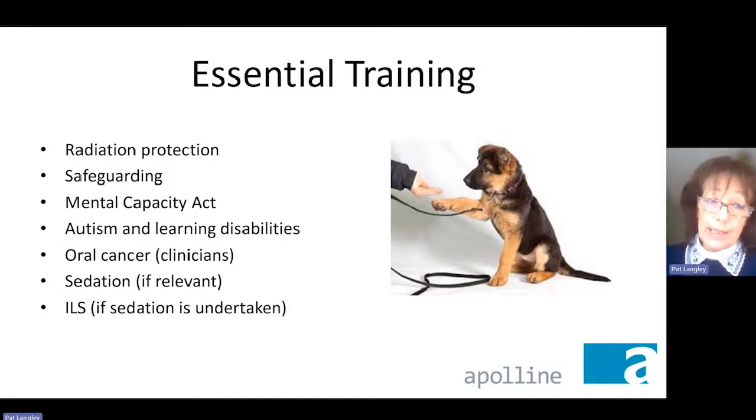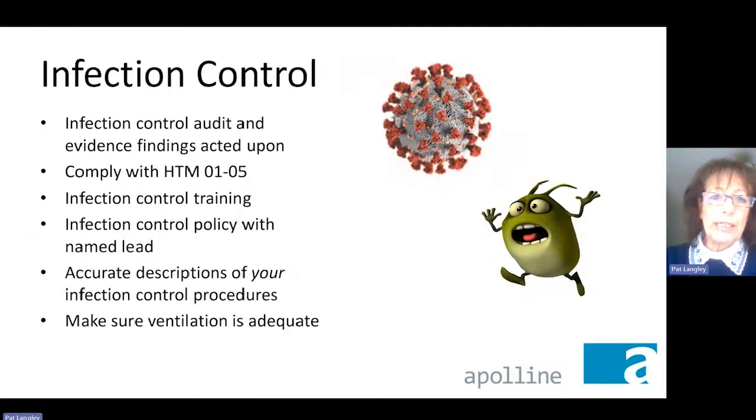The CQC will always ask about safeguarding. They will expect you to have the right safeguarding training in place, and they will always ask about the Mental Capacity Act. Autism and learning disabilities is a newer one. Oral cancer. If you do sedation in the practice, it's really important that you have all the correct training in place. Quite often we go to practices that have not got the right training in place, and it is very, very important. ILS training, if sedation is undertaken, so that's intermediate life support, not just basic life support, if you carry out sedation in the practice.